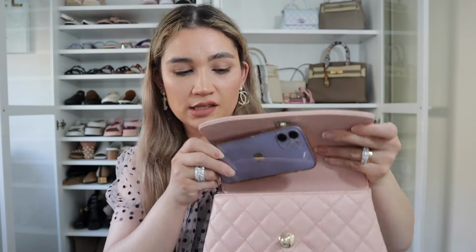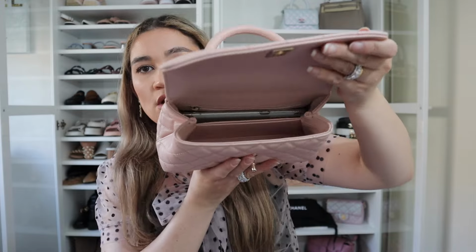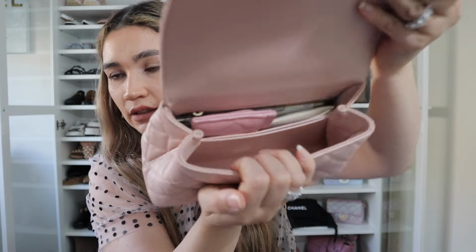But really what I actually use is a mini phone. So this is easily going to fit in the Coco handle as well, no problem. But for the sake of doing a demonstration for the small Coco handle, I'll use the extra large phone. And then the Bastia card holder. That's how that looks, and that will easily close too with that being upright.